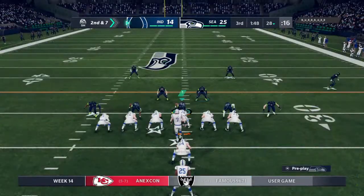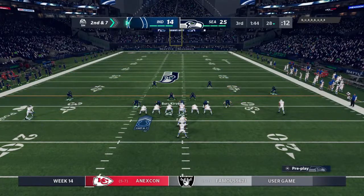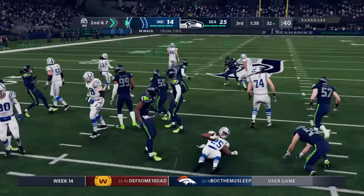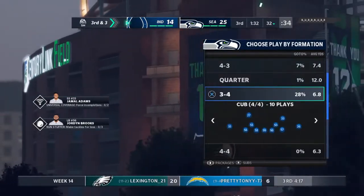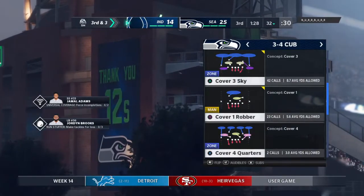Here's 2nd and 7 now from the 28. They'll run it here. This is Marlon Mack. And he'll slip his way up across the 30 to the 32. What a luxury to have a guy like this who can not only spell your starter, but can come in and keep drives going. 3rd down.